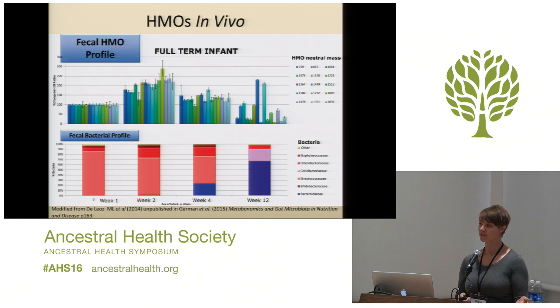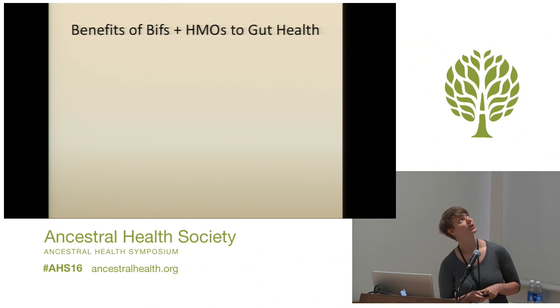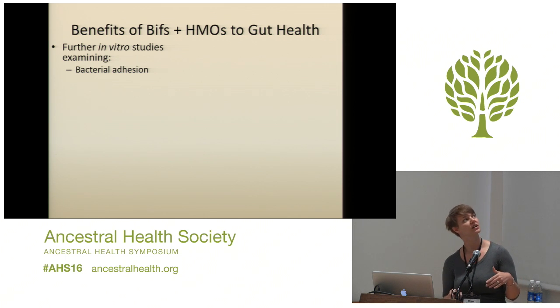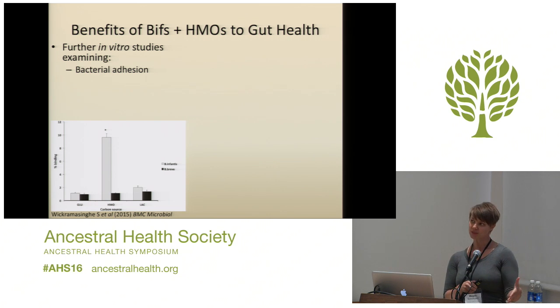Since these bifidobacteria are so predominant in the gut, we wanted to see what the benefits are to the gut of having those bacteria present. So we did some further in vitro studies examining the effects of BIFs and HMOs on gut health. First we looked at bacterial adhesion. In order for bifidobacteria to influence the gut tissue, they have to bind. So we compared B. infantis to another bacteria, B. breve, that is also found in the infant gut, and compared three different carbon sources that they're grown on, to see if the carbon source influences the bacterial phenotype.